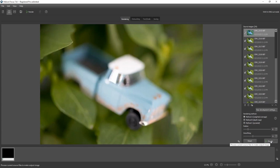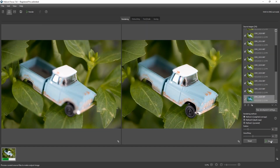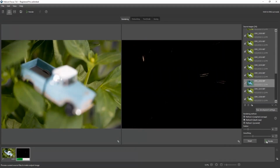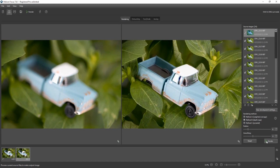Now I see you're going to render these. You're going to render each one of these in a different style, because Helicon's got 3 different methods. Right. They have 3 different methods of mixing the photos together, and we'll quickly show you each of them. And you get 3 slightly different photos, even though it's all the same program. I tend to like the A version, but it depends on the photo too, exactly what is going on.